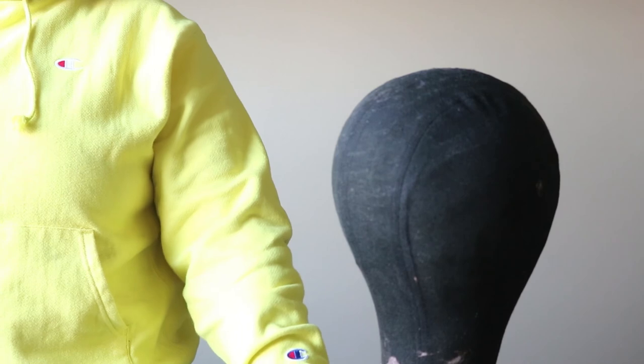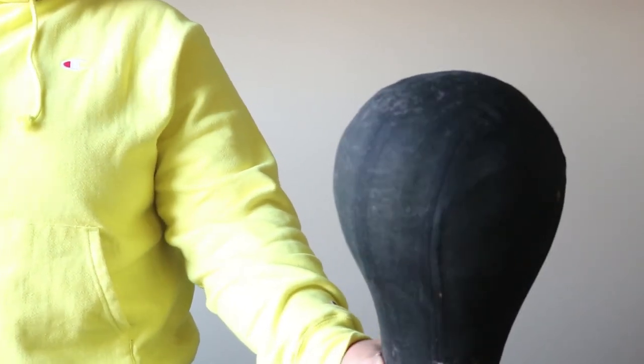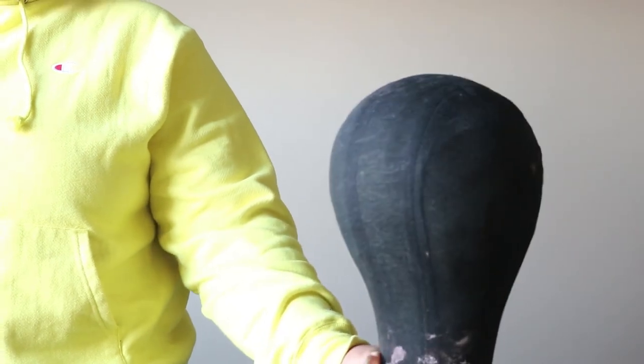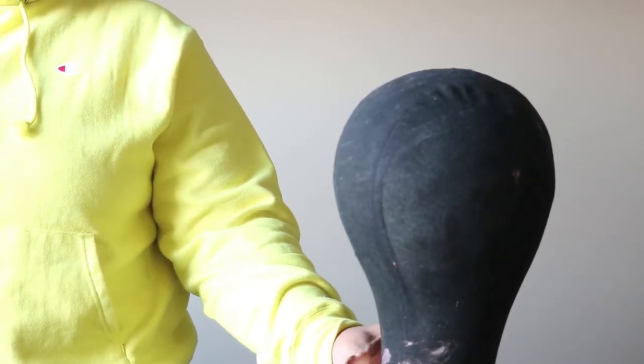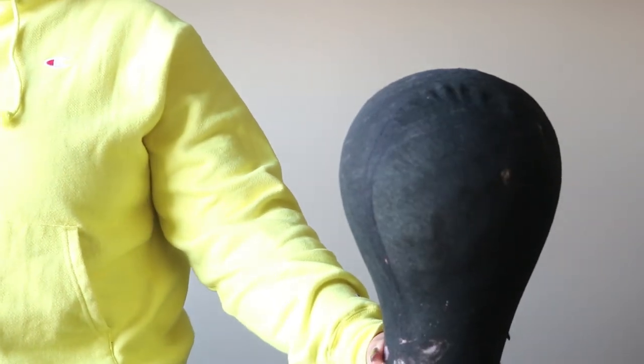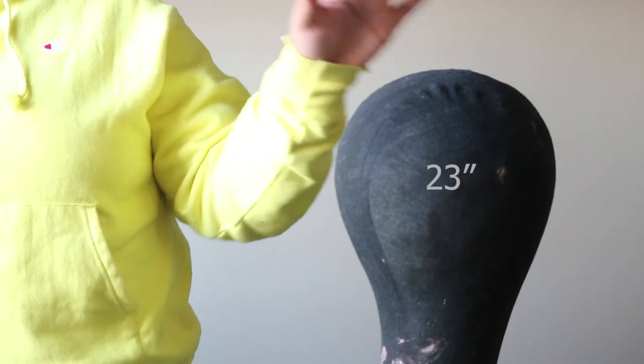Now this has a clamp to it, so I have this clamped onto something, but it's clampable and it rotates as well. I don't like the rotation too much because I like for my head to stay kind of stable, but it is what it is. I got it off of Amazon. If I do find my order information, I'll definitely link it below.